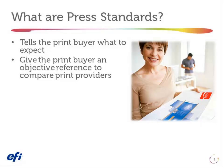It also gives the buyer a reference to compare your work to, because if they've been buying color that you say is matching some standard like ISO V2, the Fogra standard, and then one day the color looks different, they're going to probably want to see you measure some strip and show some calculations to show that you're still matching the color, which you may not be.